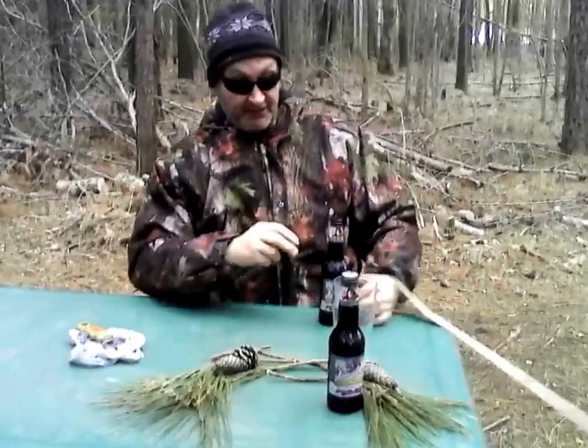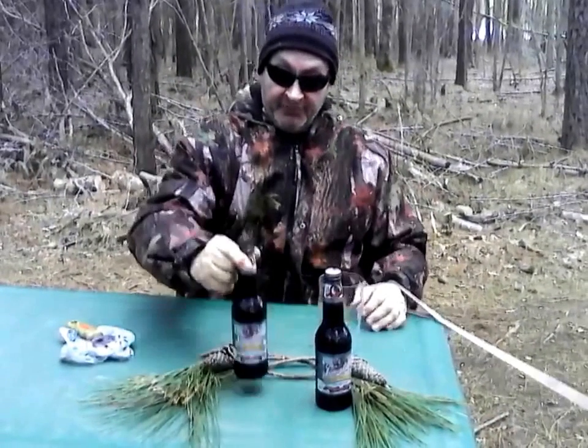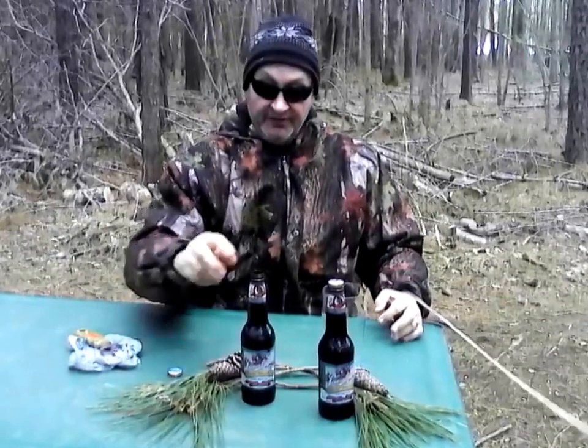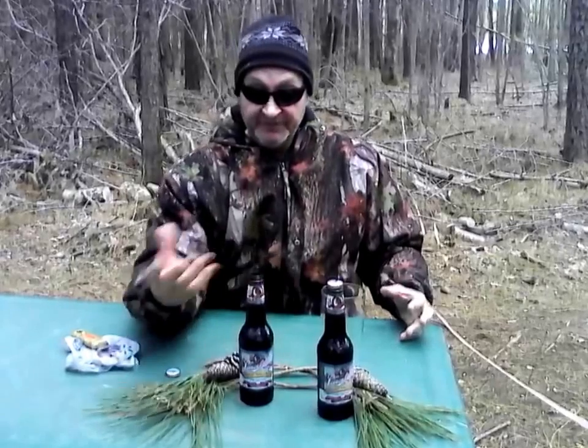Even though it's not a pop top, this is a twist off cap. One thing I will say is I'm not a fan of twist off caps. But on the positive, it's well branded. You can tell what it is. Anybody who wants to make a craft out of it, you can do so. This bottle could not be reused by anybody that does their own beers. You have to have the pop tops to reuse the bottles.